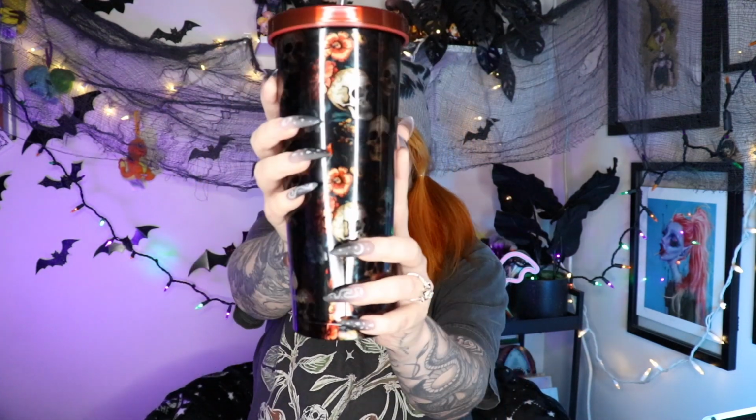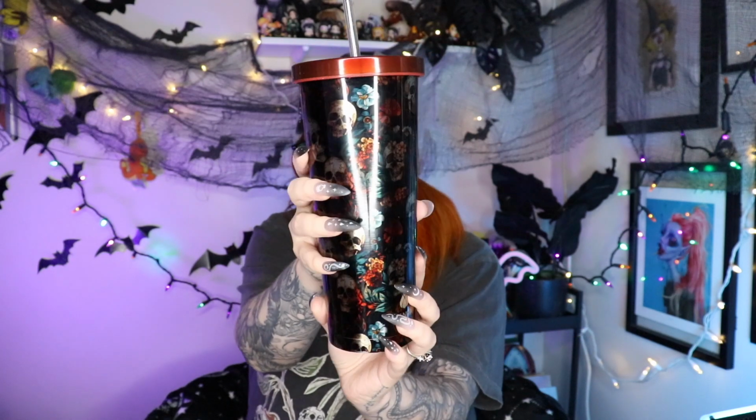I do want to give a shout out to my tumbler. This is such a glorious one that I found at Home Goods. Just these flowers and skulls. It's so pretty. I'm obsessed with it. It is metal with a plastic straw. I don't love that it's a plastic straw. I am trying to stray away from as much plastic as possible, but this does keep my water pretty cold even without ice. I believe the brand is Manna. Oh, it was $10.